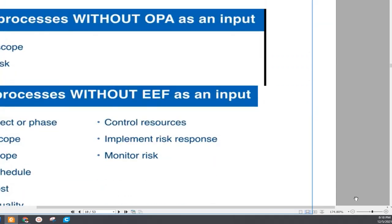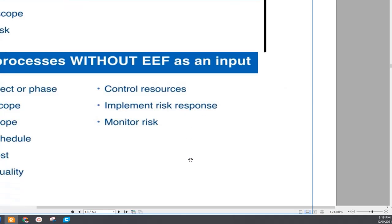The next one is the list of processes without OPA and the list of processes without enterprise environmental factors as an input. We see lots of process inputs are the OPA. Similarly, EF are the input for many of the processes. So these are the lists that are not included.